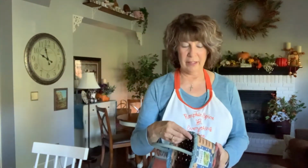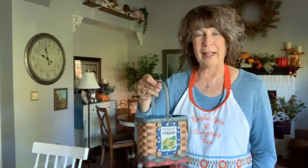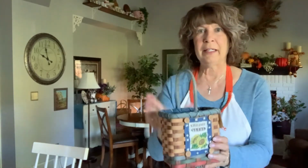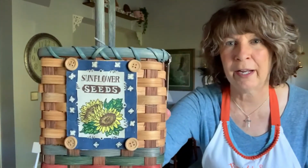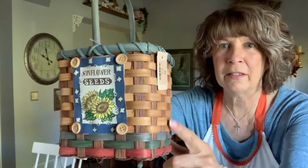Let's move on. Oh my goodness, I found this basket, and I have been hunting for small baskets with handles that I can hang because I have a project that I'm going to be doing with them for Christmas time. And along the way, I came upon this basket. This one was $2.99 and it was also half price. So I paid $1.50.